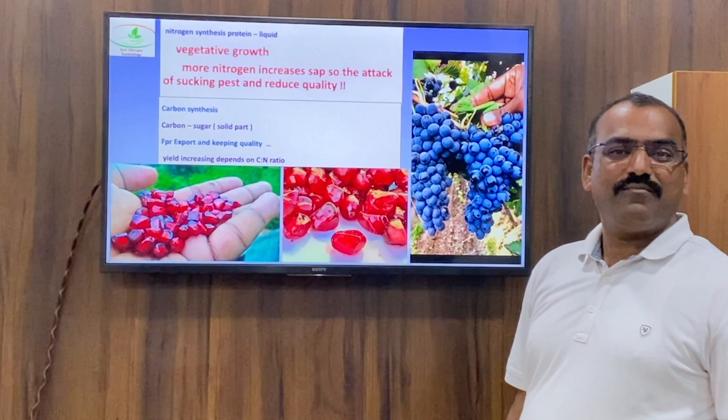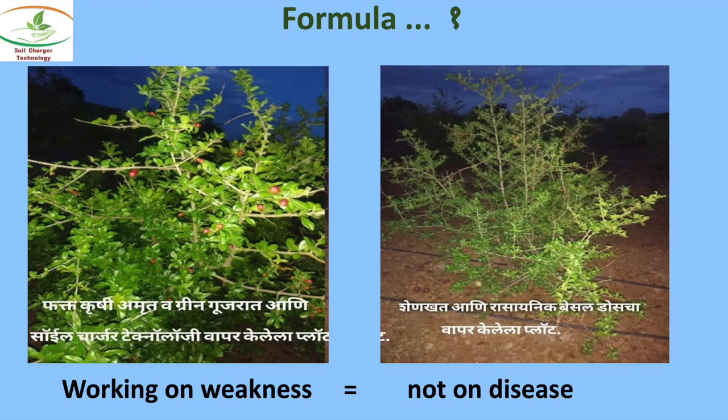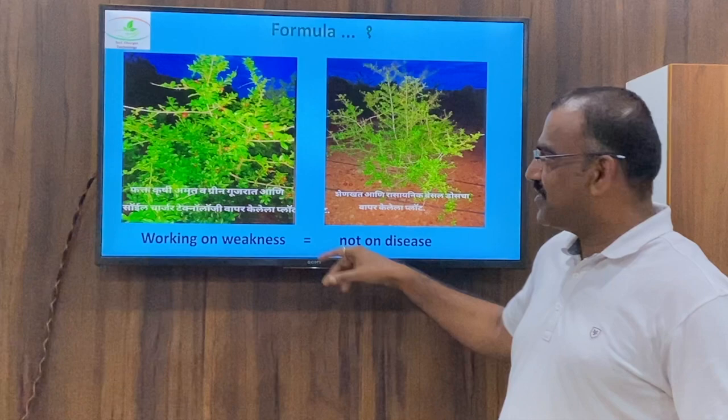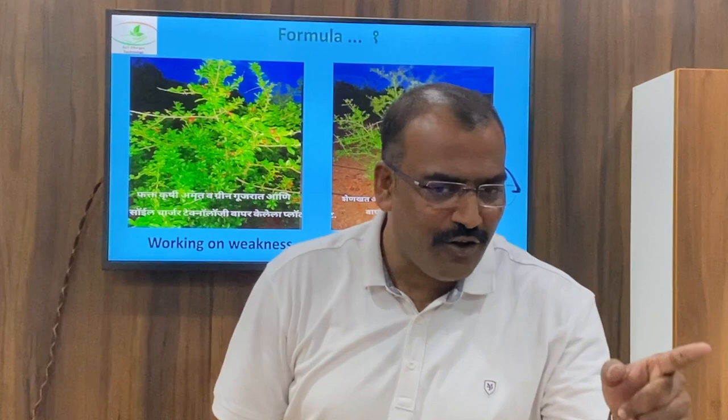Four sutras. Okay, what we studied, just a review. The first formula is work on weakness, not on disease. Formula number one, when you visit your farm, focus on weakness. Where is the weakness? If you see the disease, if you see the flower dropping, if you see the size is small, if you see the taste is not there, sugar is not there, you have to focus.